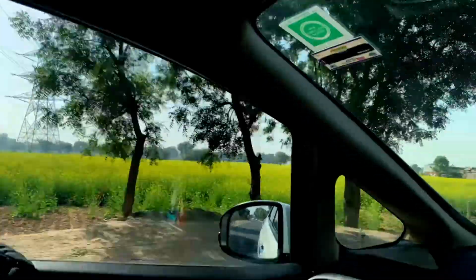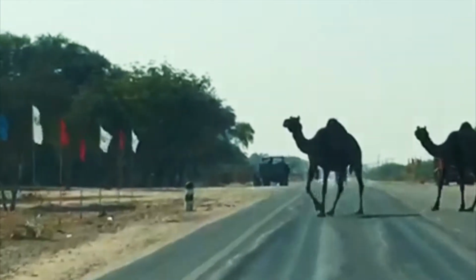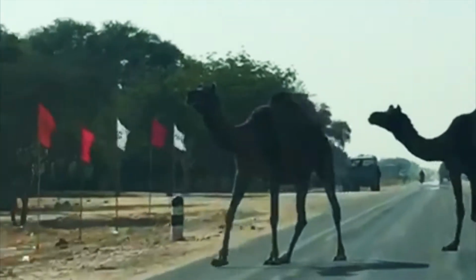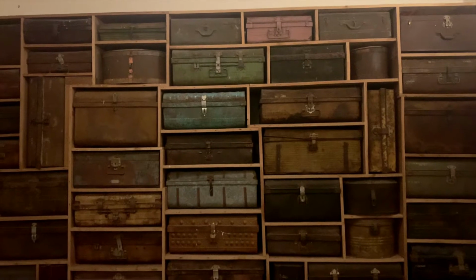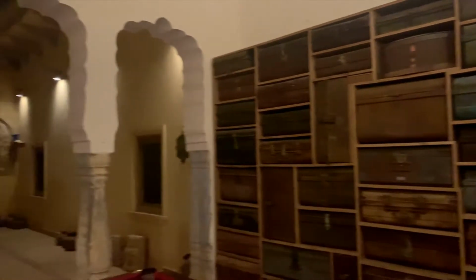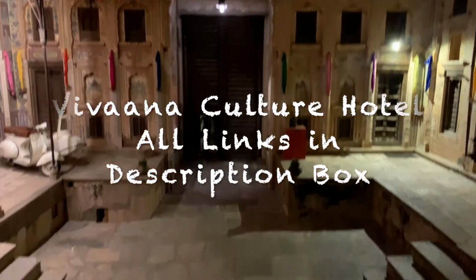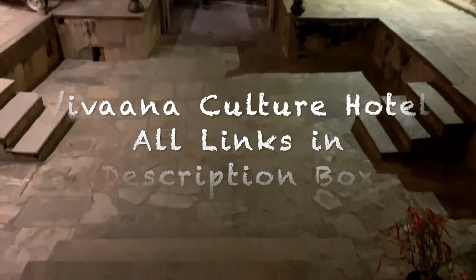Guys, in my previous vlog, I told you that me and two of my other friends traveled from Delhi to Jaisalmer by road. And on our first night, we decided to stay in this beautiful heritage haveli right next to Mandawa, where Ranveer Kapoor and Anushka also stayed at the time of Dil Hai Mushkil. So this video is the property tour of that hotel called Vivaana.